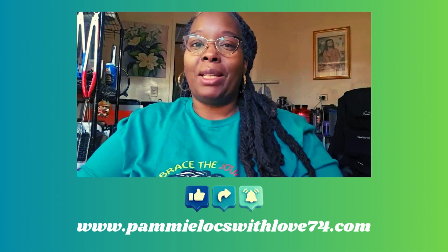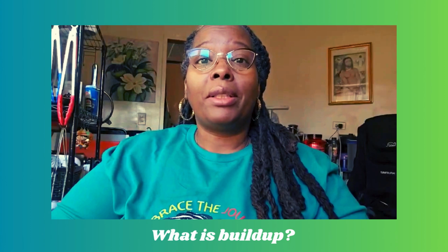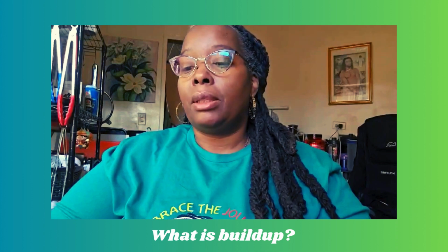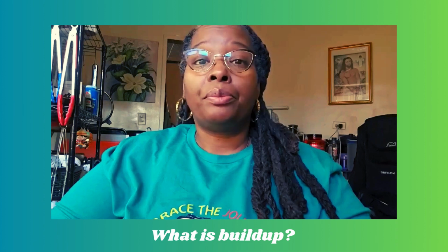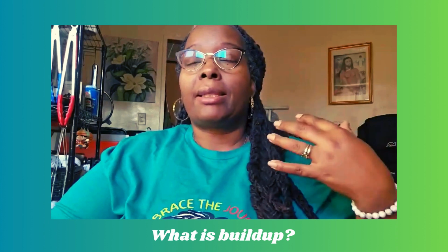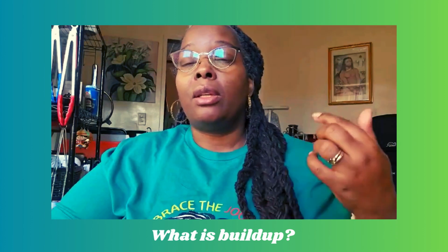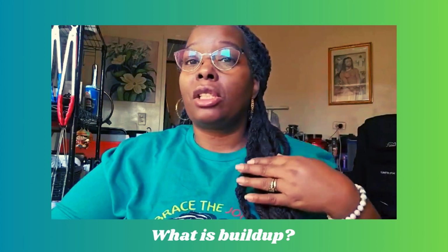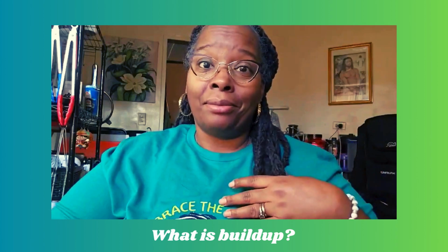So let's get started. First question out the door: what is buildup? Buildup is a number of things. It is caused by product. When you put too much product in your hair, it acts as a magnet, so all the dirt and grime gets stuck to it. It also burrows down inside of your locks, so that's also buildup. Buildup is not just on the outside of your hair where you can see it. It's also on the inside.